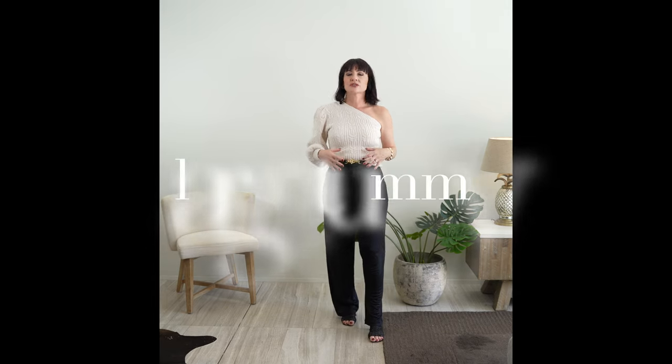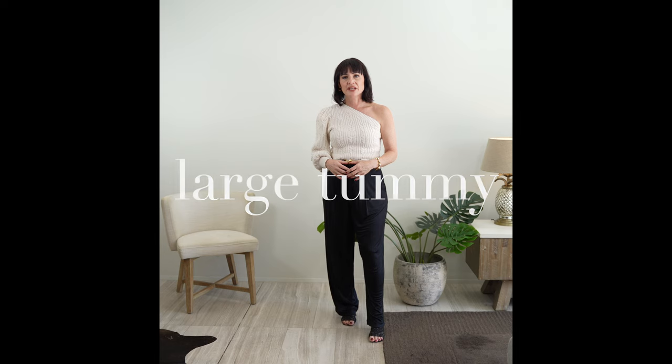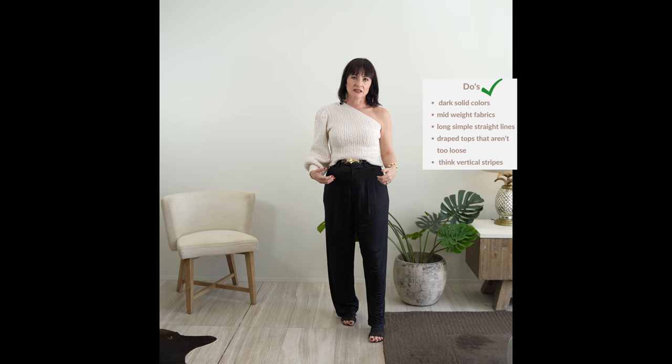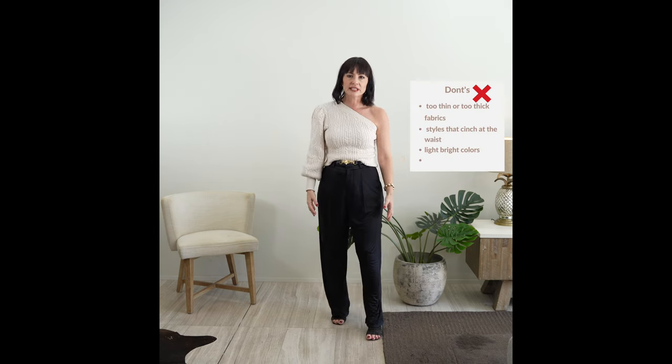For the ones who want to disguise a large tummy area, your first rule is to keep the area simple with dark solid colors and elongating figures. Nothing that is too tight or too loose. Mid-weight fabrics are preferable, again with a little bit of décolletage here to draw the attention upwards, or downwards to your legs, something that will deviate the attention from the problem area. Anything that won't mark the tummy area.